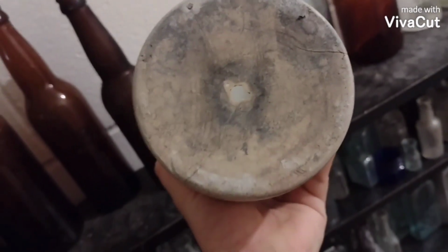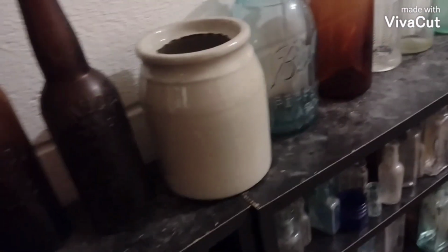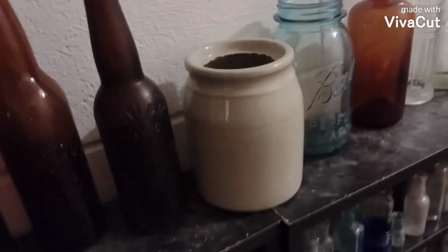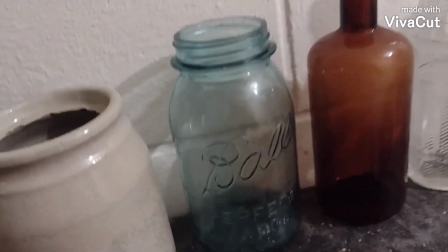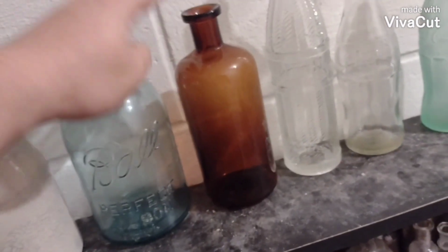Then I got this here. It has a hole in it, but I've been noticing on Marketplace that these Crocs, even if they're damaged, they sell. You can throw them on there for $5 and all these people will message you and try to buy it. It's cracked too, but I know I can get at least 5 for it, maybe a little bit more. And got a common Ball jar there. A slick chemist that cleaned up really nice.